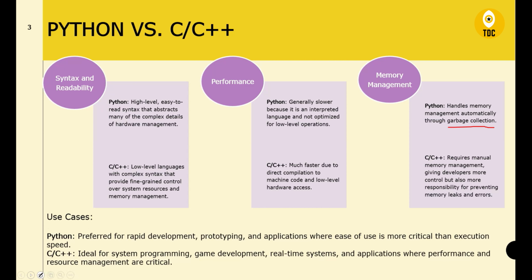And for what use cases do you want to go for C, C++ or Python? Python is preferred for rapid development, prototyping, and application development, where ease of use is more crucial or critical than execution speed.